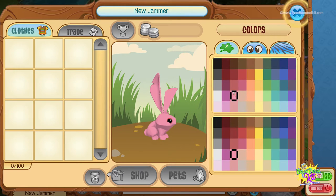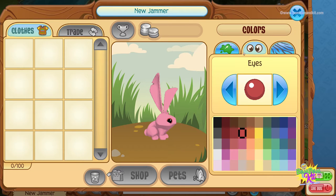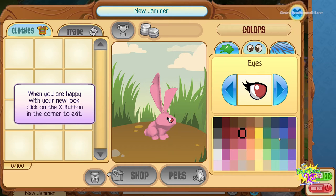What color? Pink? Oh, that looks mean. Oh, that's cool. I like that. Those are nice. When you are happy with your new look, use the X button in the corner to exit. Ooh, that looks nice.